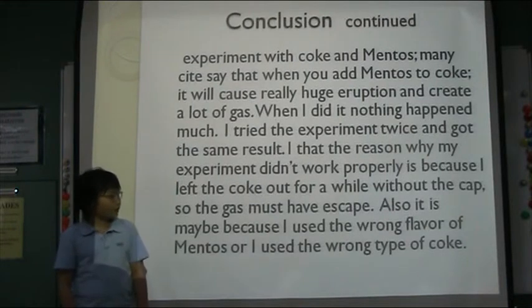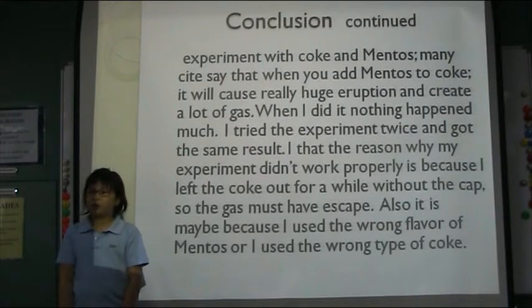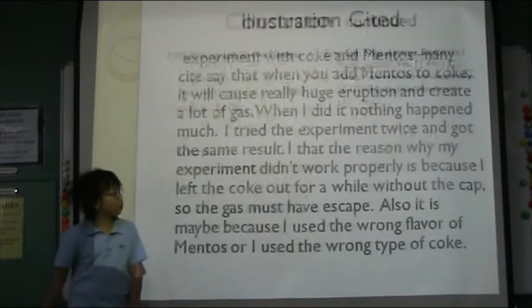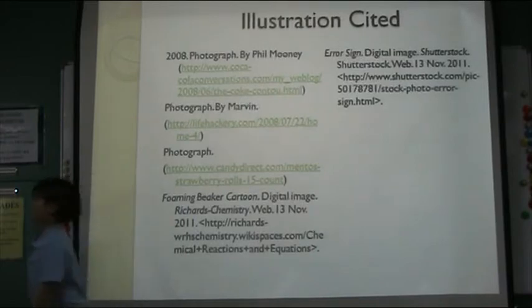So I probably left the Coke out for a while without the cap on, so the gas must have escaped. And also I may have used the wrong flavor or the wrong type of Coke, so that's why my experiment didn't work out properly. This is my illustration, and I'll show you a video of my experiment.